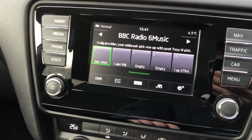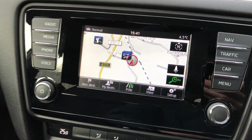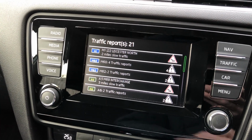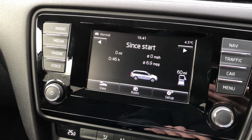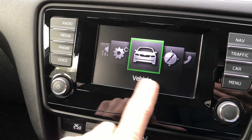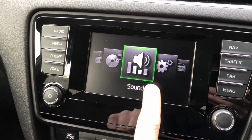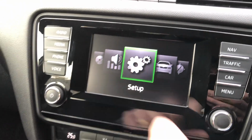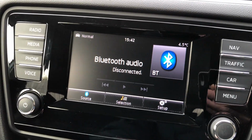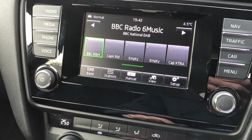DAB radio, also got the sat nav option, traffic reports, and then you've got all the menu selection on there, which you can scroll through. Touch screen, connect your Bluetooth device as well. So yeah, some good features in that touchscreen unit.